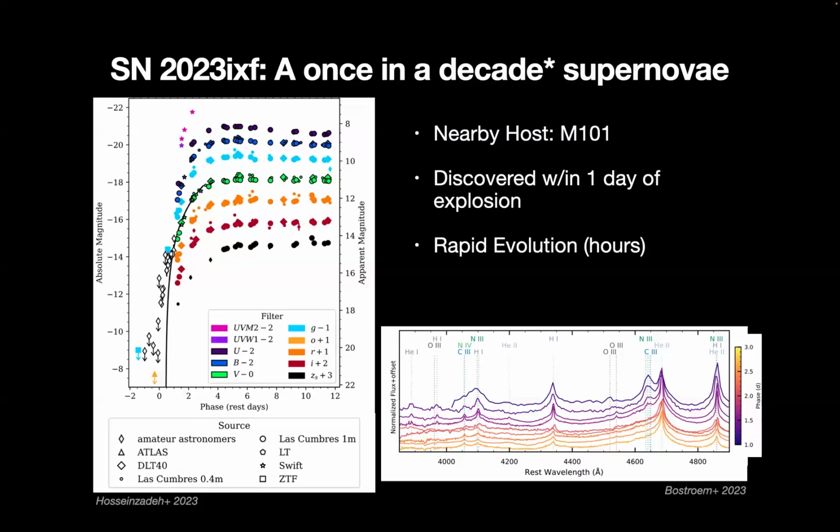Looking at the light curve, this is just 12 days of data, and you can see that we had very high cadence multiband sampling. This is something that LSST won't be doing, but if they tell us about a supernova like this, discovered way down here, then we can turn other telescopes, other ground-based surveys to get this type of light curve. And then the other thing I want to point out here is all of these open points, these open diamonds, are coming from amateur astronomers who happen to be observing M101 pre-discovery. So we got a beautiful picture of this very early rise from the amateur astronomy community.